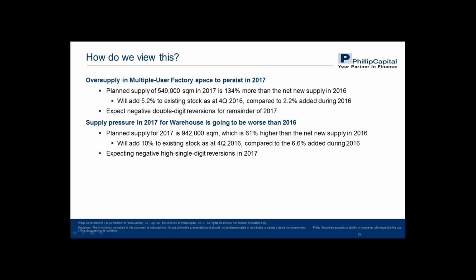Oversupply in multi-user factory space. For 2017, there's actually 549,000 square meters planned, and this is 134% more than the new supply that came out in 2016. So you can see that there's a lot of new supply coming out for factory space, and this would add 5.2% of stock as at the end of 2016, compared to the 2.2% that was added between 2015 and 2016.